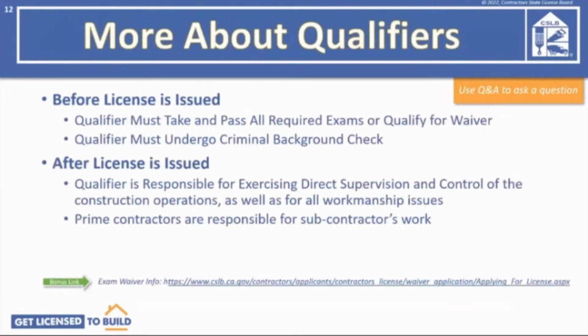As we mentioned, the qualifier is the one who must take and pass the required exams or qualify for a waiver. We're not going to spend a lot of time on the waiver, only to note that you might be able to request a waiver from taking one or both exams in very specific situations. We recommend that you look at the CSLB website for more information on those specific situations. We've included a bonus link at the bottom of the page. The qualifier must also undergo a criminal background check. We will go more in depth on that in a few minutes.